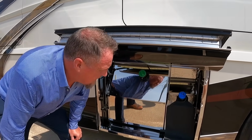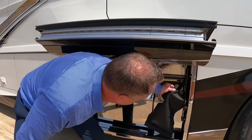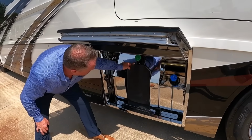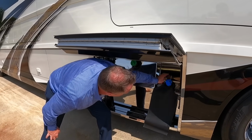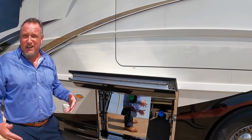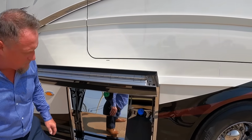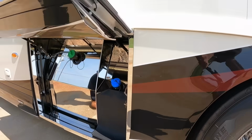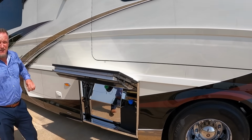And then our upholstery shop makes these little bibs that you can put over the fuel neck when you're fueling, and over the DEF tank when you're filling up the DEF, so that if it does drip, it'll hopefully stay on the vinyl and not on the stainless. You guys are always thinking ahead of how to keep everything clean, because I'm sure this owner is going to want to keep this coach pristine.